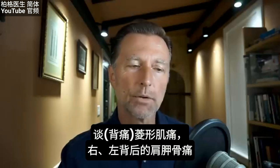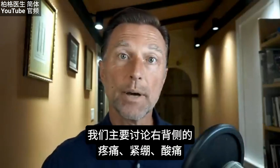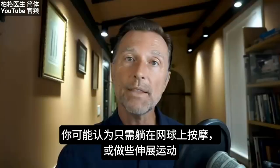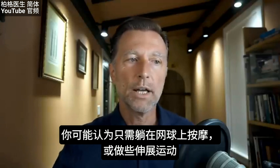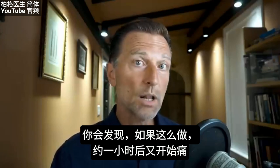Let's talk about rhomboid pain on the scapula. On the right side also, you have one on the left side. We're primarily going to be talking about the one on the right side. Either if there's pain or tightness or soreness, you may think that you just need to lay on a tennis ball or get it massaged or do some type of stretching exercise, but you may find that if you do that, it comes right back about an hour later.